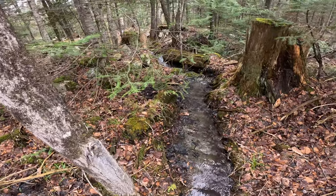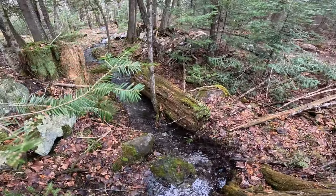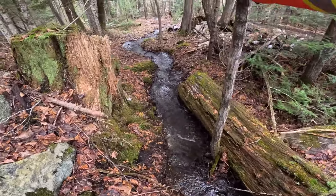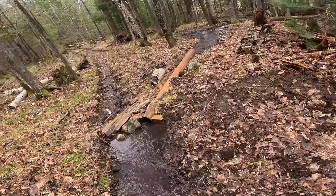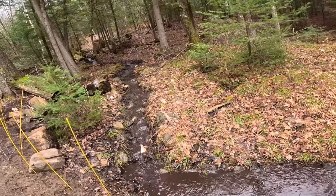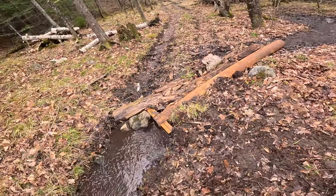So let's have a walk along the stream here, going down towards the pipe. Now come summer, this will pretty much stop flowing. So this is what I put in this past fall. And it does seem to be doing a real job. There is a lot of water flowing through there, as you can see.